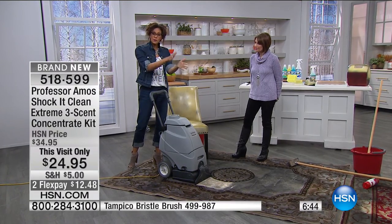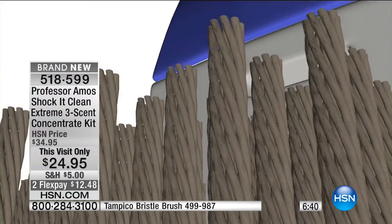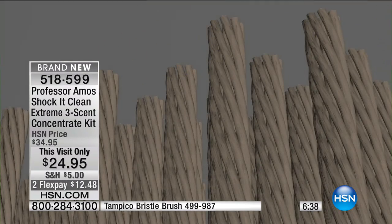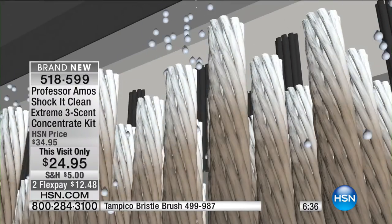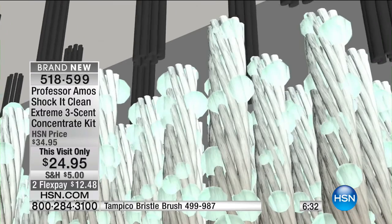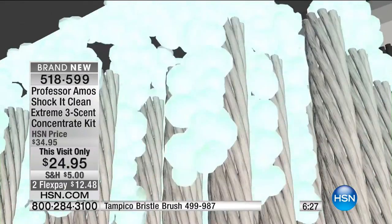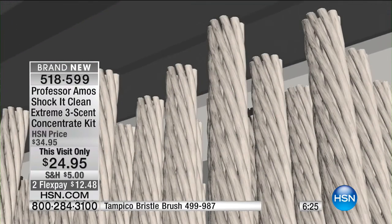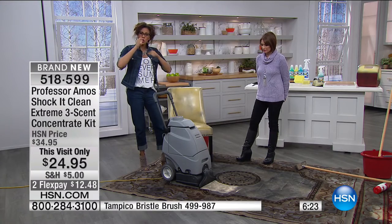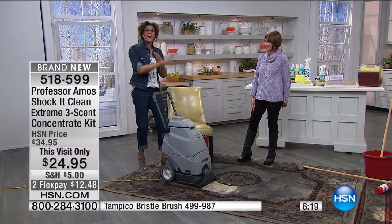Without soap, without ammonia, without bleach, you are getting deep down cleaning. Let me tell you how this works. It's a concentrated cleaner, proprietary formula, millions have been sold, and this is the first product Professor Amos did. I love you, Professor! This gets down into your carpets, your fibers, your fabrics, the kitchen, the bathroom, all over, and it sucks up that dirt. It almost polishes the fibers as you continue cleaning all over your home.